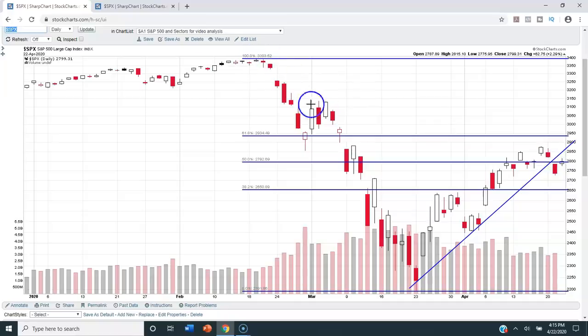So far we've had the correction, we've had the counter trend move, and we've retraced right at 50% of the entire loss that we had from the 19th of February through the 23rd of March. And you can also see this trend line that we've been working with. And now we've had 2 days where we've closed beneath this trend line.